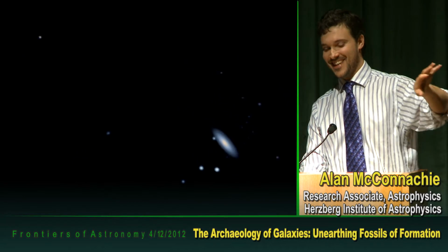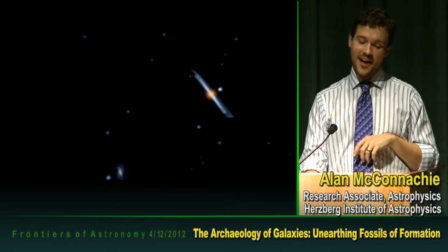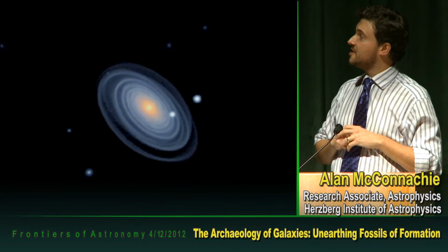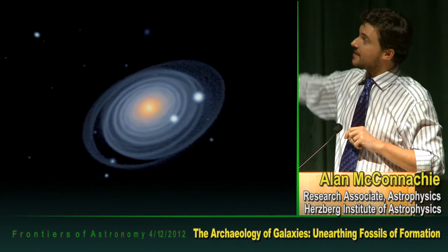It's very cool, as you can tell. I like the music when it does the spin. However, here you can see the Andromeda galaxy. Again, those two galaxies that you saw in the image, NGC 205 and M32. The spiral structure we basically just put in by hand.